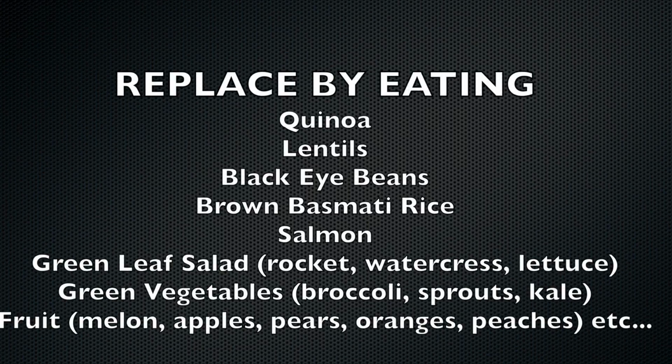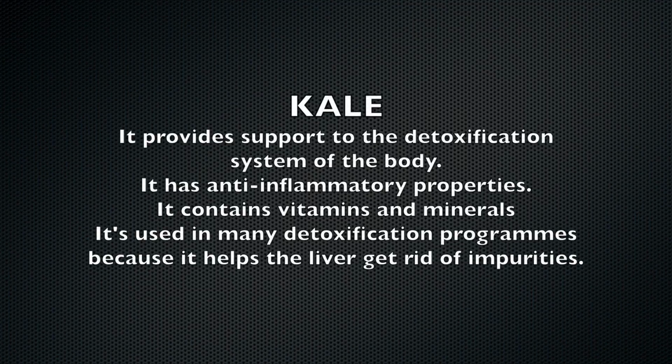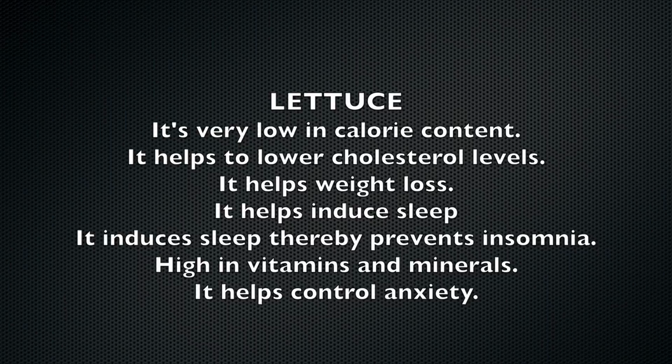So you're going to have to get into your fresh fruit and vegetables. I'm not saying tinned fruit, I'm talking about fresh fruit, the best option always. Your green salads, your green vegetables, they have so many benefits. For example, you've got kale. Kale is known to support the detoxification system of the body, for crying out loud. You've got lettuce. Lettuce is so low in calorie content and it's high in vitamins and other things as well. So don't forget to have all those things in your meals.